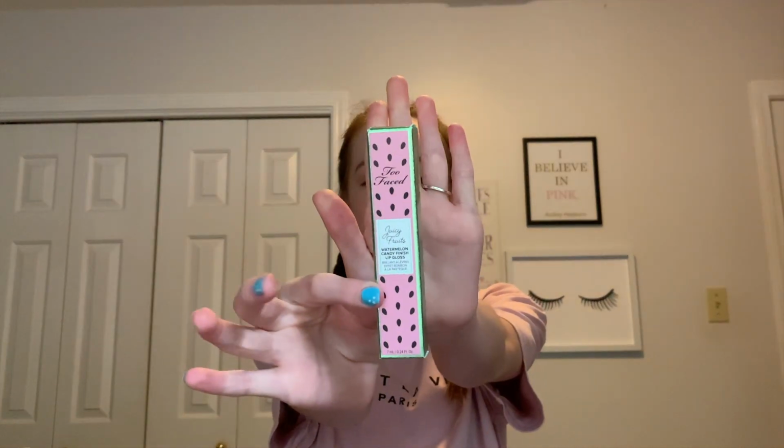So continuing, I have the Too Faced Juicy Fruit Watermelon Candy Finish Lip Gloss in the shade Mega Melons. I don't remember how much I got this for. I think it was $14. This packaging, so cute. I love this packaging.